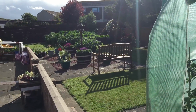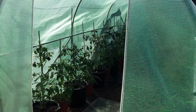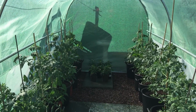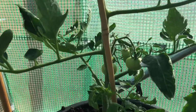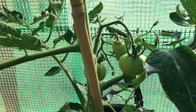Another update on what seems to be the gardens of Ponderosa again. Start off in the polytunnel. Been away for a week and everything seems to have just absolutely exploded with the heat. Pretty much every tomato plant is now full of tomatoes, all at different stages.